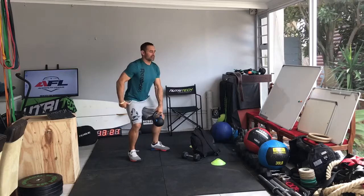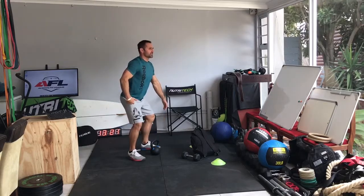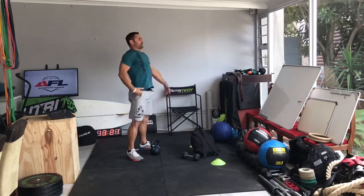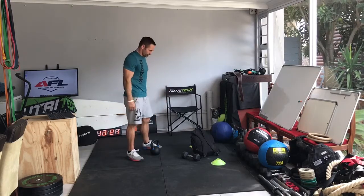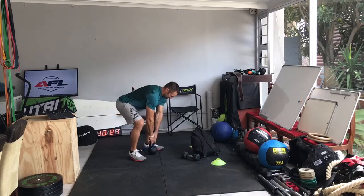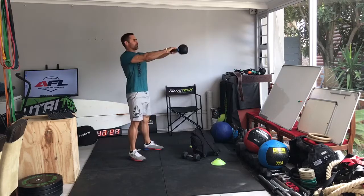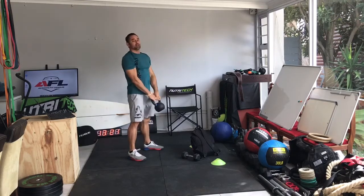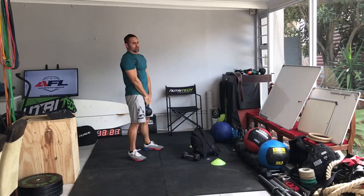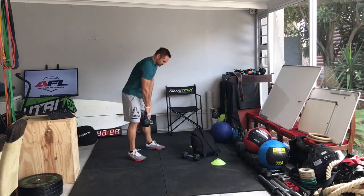So I really need to do a jumping type position, going to straight legs, extending my hips aggressively, swinging the kettlebell out to a horizontal level. Again, deadlift up, okay, jump and swing, jump and swing, jump and swing. Okay, that's your Russian kettlebell swing that we'll do for the beginners.